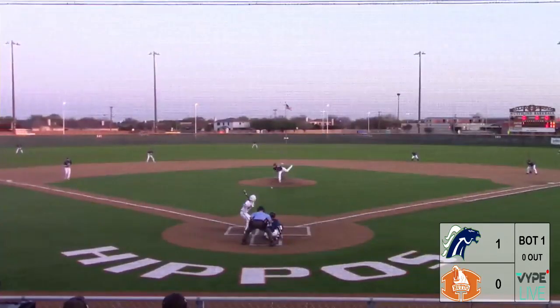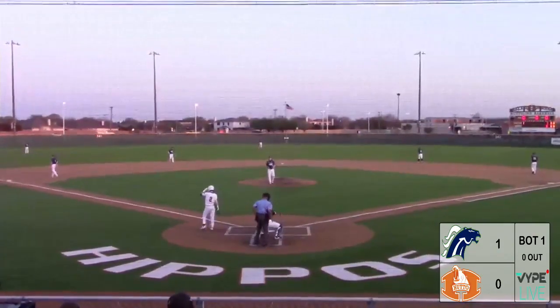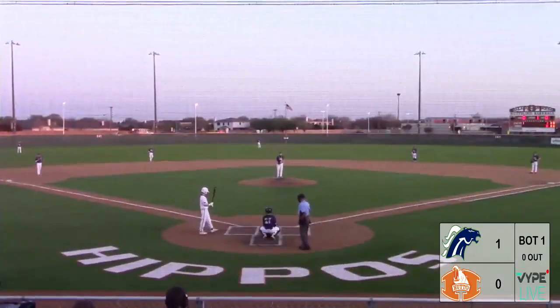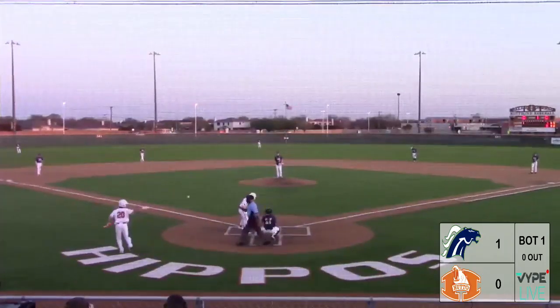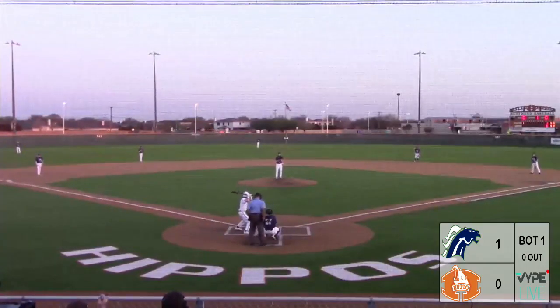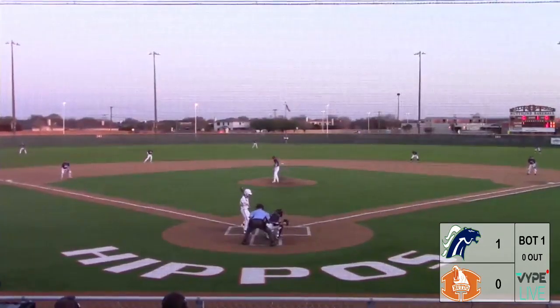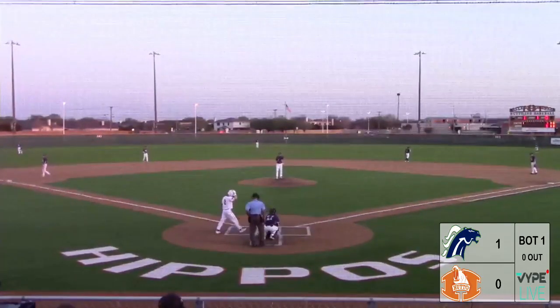Here comes the first pitch from Windisman. Swung on, foul back. Strike one. Leadoff hitter for the Hippos, number two, Cantwell, stands in there with an 0-1 count. Pitch, fastball misses outside, ball one.